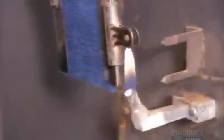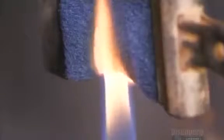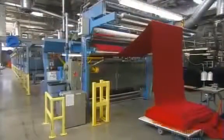They try to set fire to a swatch that has flame-resistant fibers woven into it. The fleece smolders, then extinguishes the flame. Once the fleece has passed all the tests, production resumes.